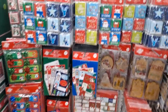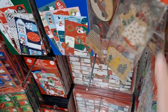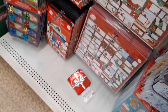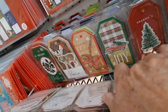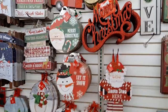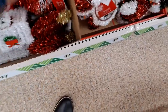So cute. There's a lot of people in here, so I'm trying to be as quiet as I can, but I'll show you some of the things, the tags. So nice. Oh my goodness. Really cute. See that? Very cute. And of course, these are the wall decor that they've had up in large quantities. They still seem to have pretty large amounts. Here's the cute little tinsel-y house. Snowman, these are adorable.